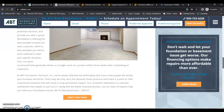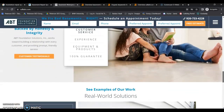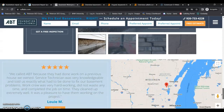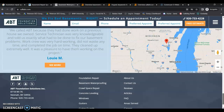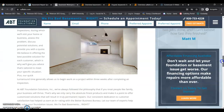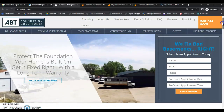And they have more content down here, but not a whole lot of focus on local keywords either. But they do have more content than you guys do. So you definitely need more content than they have. And then you have to support your website with SEO, especially having so many service areas. It's going to be really critical to allow you to be found in these areas for your services.